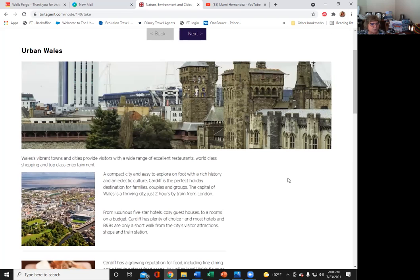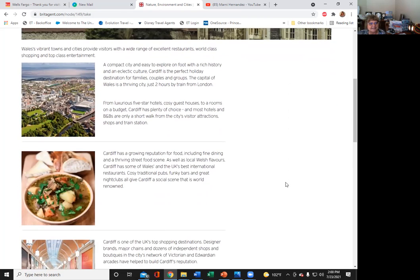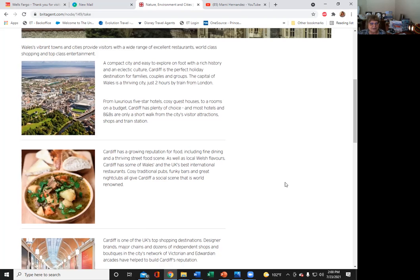Urban Wales. Wales' vibrant towns and cities provide visitors with a wide range of excellent restaurants, world-class shopping, and top-class entertainment. A compact city and easy to explore on foot, with rich history and eclectic culture, Cardiff is the perfect holiday destination for families, couples, and groups. The capital of Wales is a thriving city just 2 hours by train from London. From luxurious five-star hotels and cozy guest houses to rooms on a budget, Cardiff has plenty of choice, and most hotels and B&Bs are only a short walk from the city's major visitor attractions, shops, and train station.